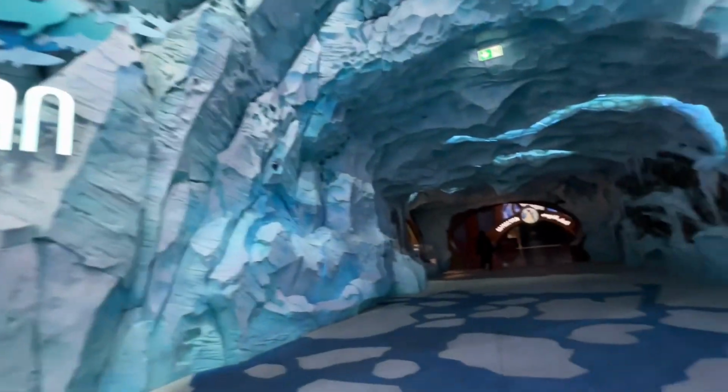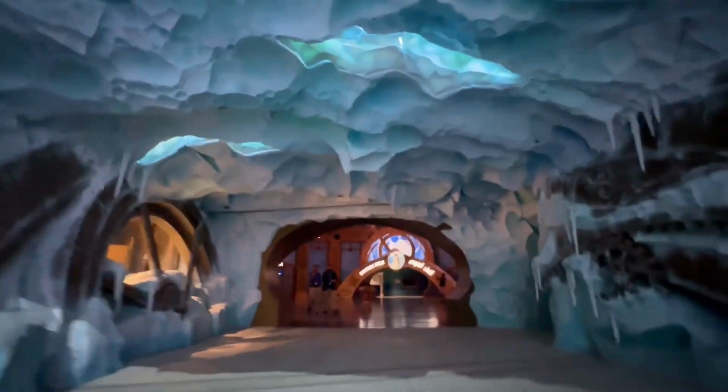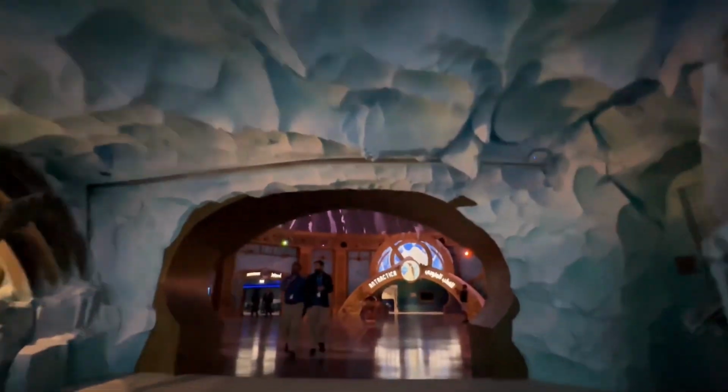Next, we moved on to the polar ocean. The entrance, as you can see, was designed as a glacier cave. Furthermore, the ceiling up ahead was a hemisphere with a 360-degree projection. It almost felt like I was in a Disney movie.